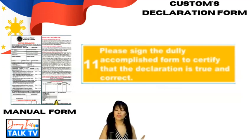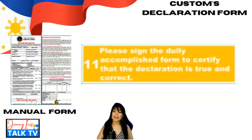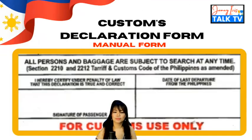So those are the items that you have to complete for step number 10. And once you're done, please complete step number 11. Please sign the duly accomplished form to certify that all the declarations are true and correct. This is where you will be signing it.